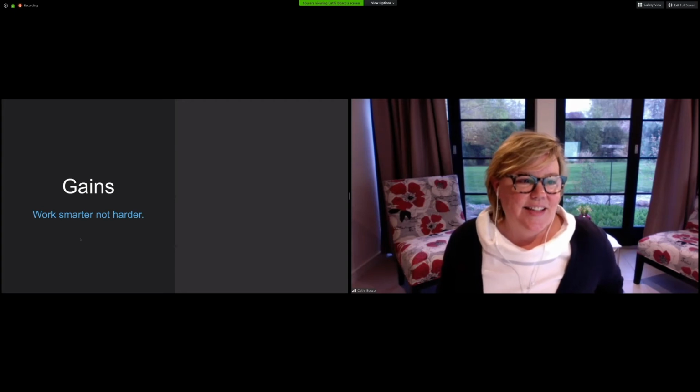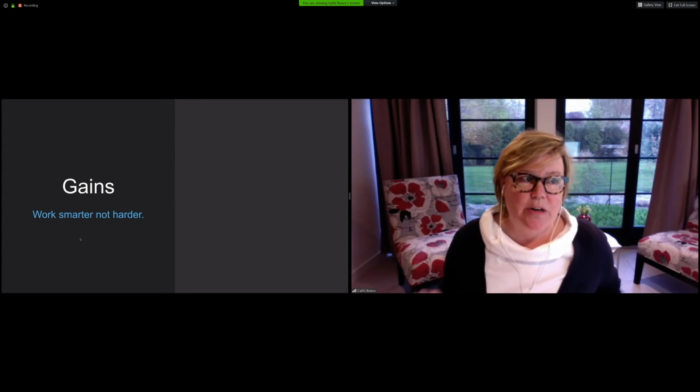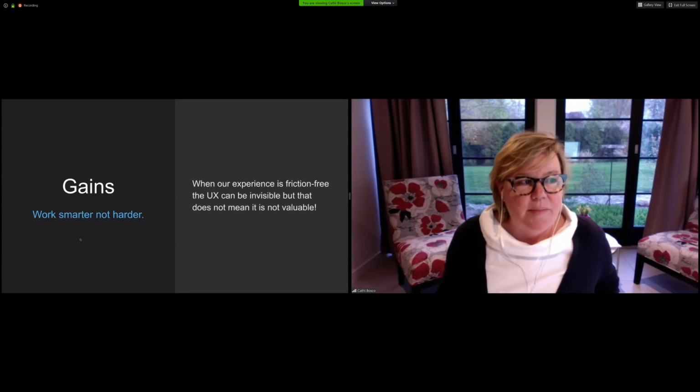Okay, gains. We all recognize bad user experience immediately. However, when UX is working really well, we hardly notice it. Our tools just disappear and we simply accomplish our goals with ease. When our experience is friction-free, the UX can be invisible, but that does not mean it's not valuable.